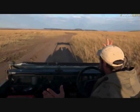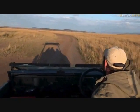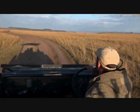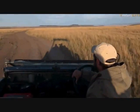A Pride again. I'm not comfortable saying exactly who they are just yet, but in theory there's a Pride called the Paradise Pride, which spends time in and around this area we're going to now.